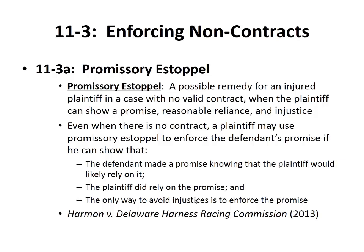And really, we have to make a determination as to what's fair here. The only way to avoid injustice is to enforce the promise. You made a promise, it wasn't contractual, but a court may go ahead and enforce that because you made the promise, you knew they would likely rely on it, and they did, in fact, rely on it.